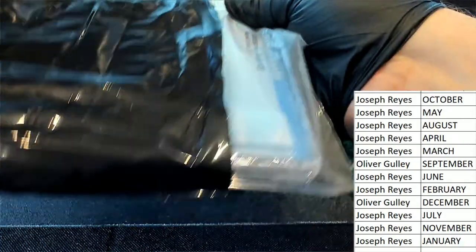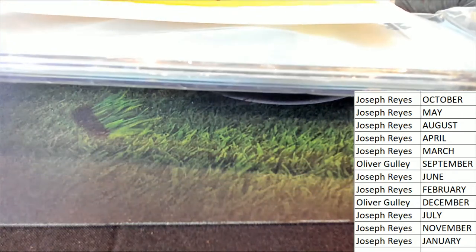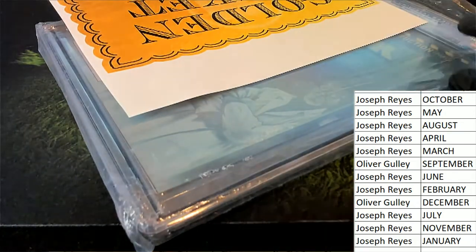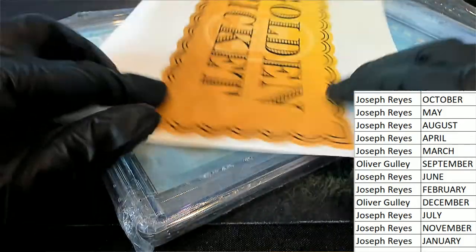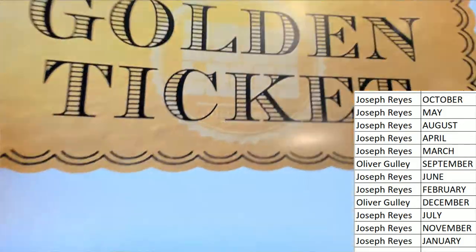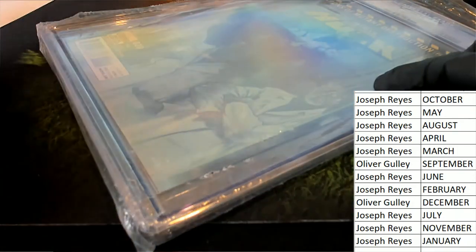All right. Good luck, everyone. Here we go. What's it going to be? It's a graded comic book coming out of here. And a golden ticket. A golden ticket gets random between everybody in the break. So good luck winning this golden ticket.